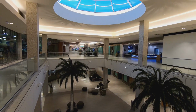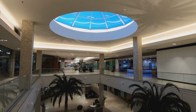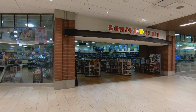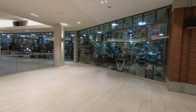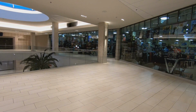I do love these huge dome skylights they have though. These are over each of the major corridors of the mall and they're really awesome and they let a lot of great light in. One of the few things still open by the Sears is this huge comics and stuff store. These seem to be all over Southern California malls and this is a very, very large one.